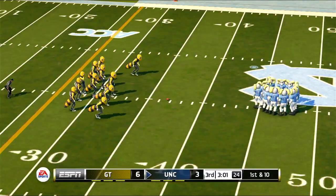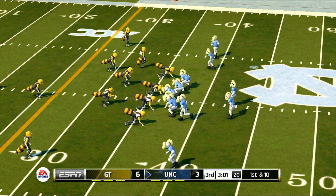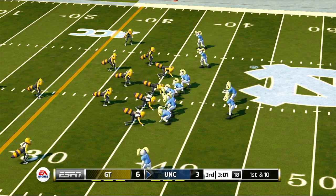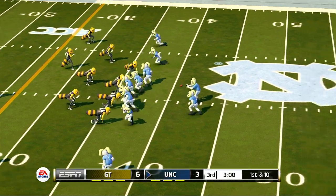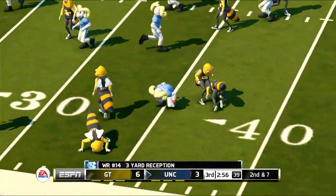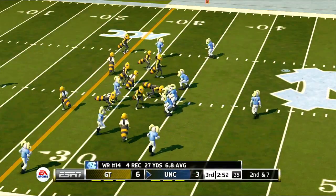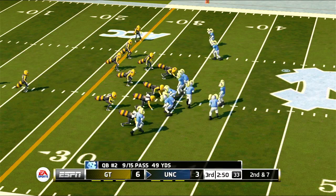There's still plenty of time to keep running their offense as usual here. I don't think they need to feel any anxiety about trailing. Makes the catch and look out. And they make the stop around the 34-yard line. That'll make it second and seven.